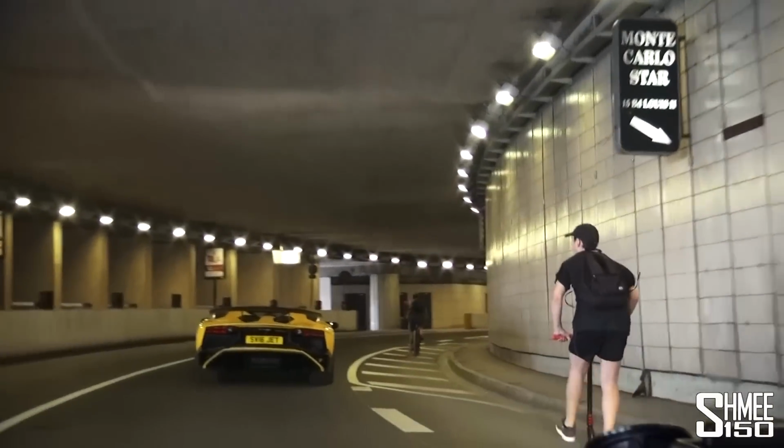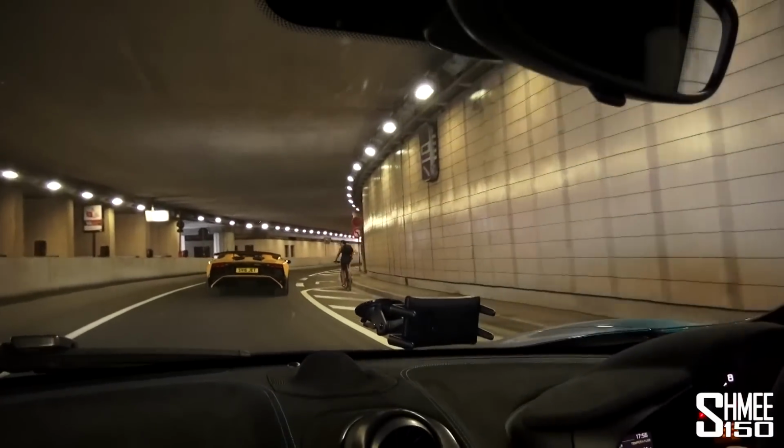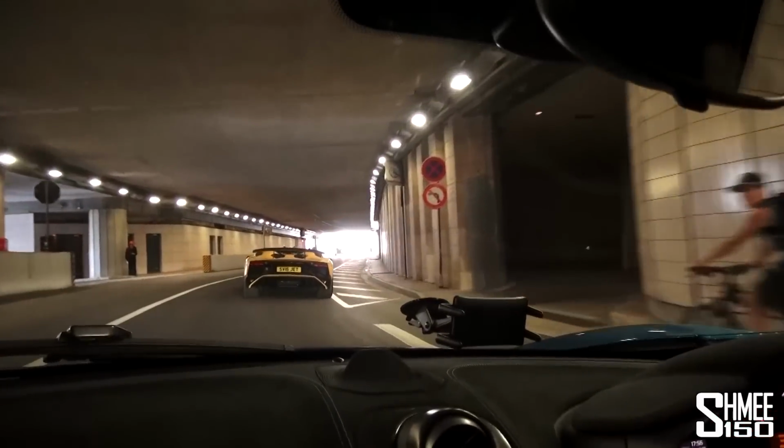SV versus micro scooters. The race is on. And bike.